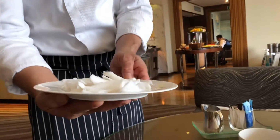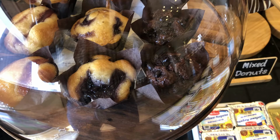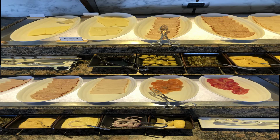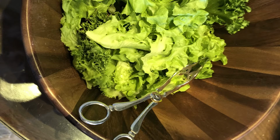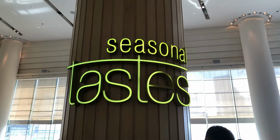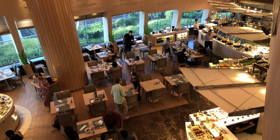We'll now have a look at the breakfast options available up here for elite guests, and then we'll follow that up by looking at the seasonal taste restaurant on level 7, where elite and non-elite guests would have their breakfast. The first thing you'll notice when looking at the options available at the seasonal taste restaurant on level 7 is that the options are vast. I love the little S-shaped design.